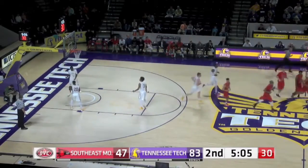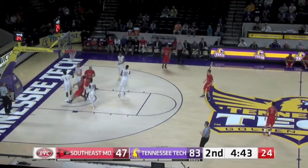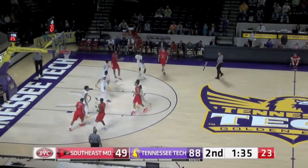Now McGill finds the ball line. The deep two goes off the mark. Now Kellen the other way. He finishes to get it to 18 points for him. For the second consecutive ball game.